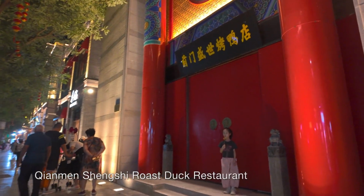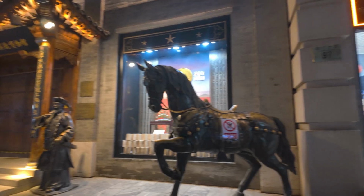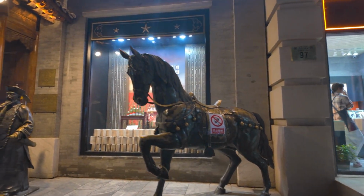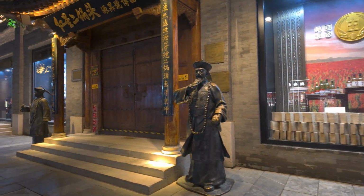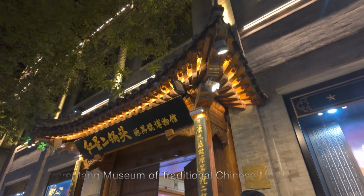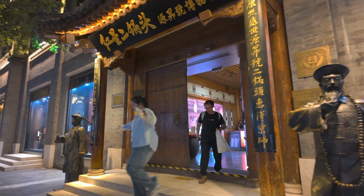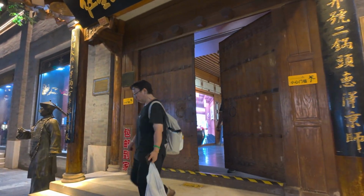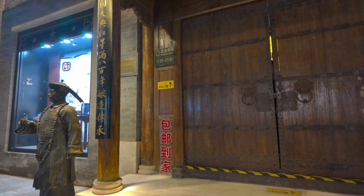This is the Qianmen Shengshi Roast Duck Restaurant. It offers authentic Peking duck alongside live cultural performances in a setting designed to recreate the charm of old Beijing. This is the famous Tang Museum of Traditional Chinese Medicine, practices used by imperial doctors who once served the royal family. The bronze statues in front depict traditional herbalists or physicians.